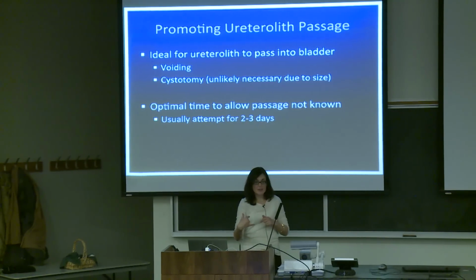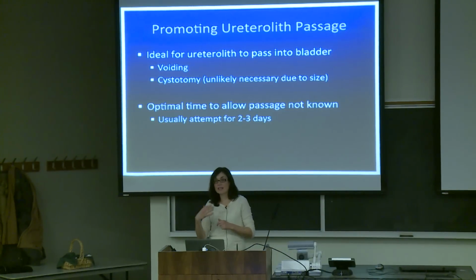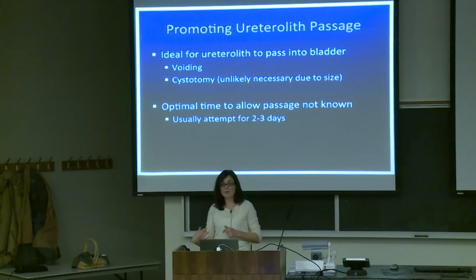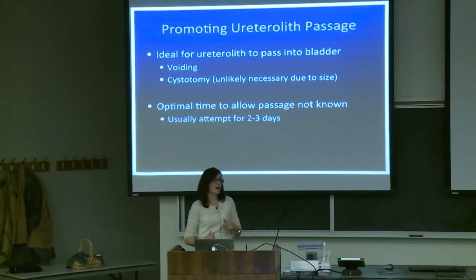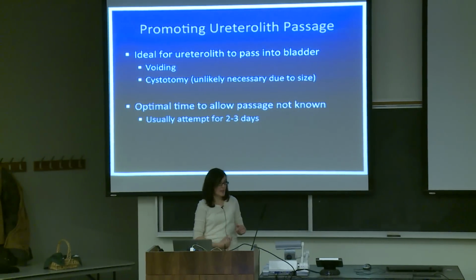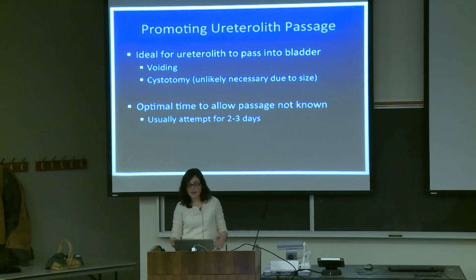Ideally, if that ureterolith will pass into the bladder, it's likely going to be voided out because it is so small. So likely in most patients, they'll be able to void it out. Cystotomy could also be an option in cases where the cystic calculi become persistent or become problematic, but that's a less likely consequence because of the small size of these ureteroliths.